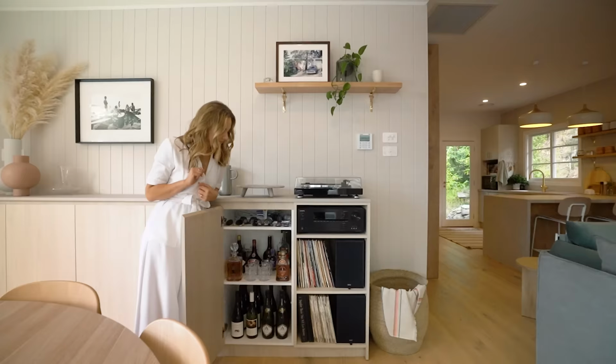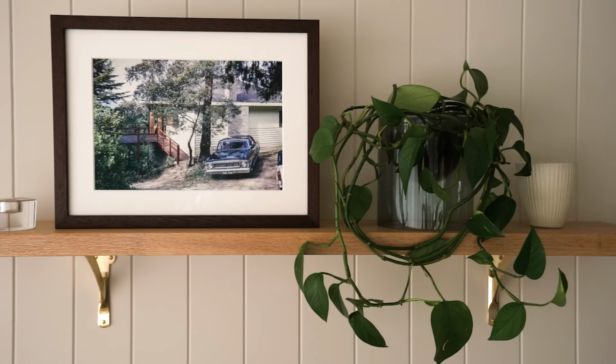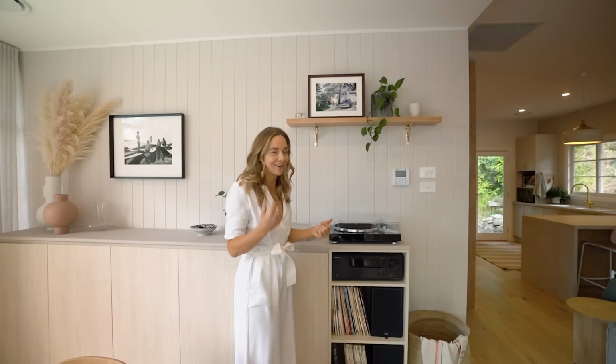And then what I also really love most about this room is that we've actually got one of the original slides from 1969. So that shows the house in all of its glory. And I like that that's the first thing that you see as soon as you walk through the door. So the dining room leads us on to the living space.